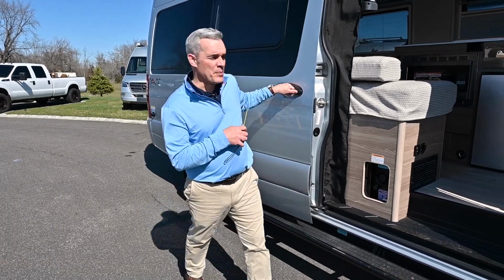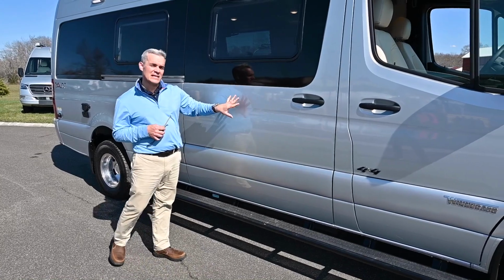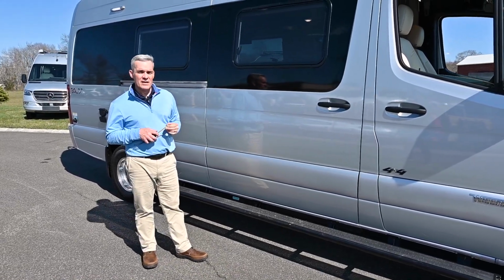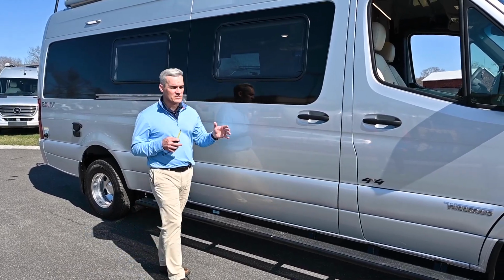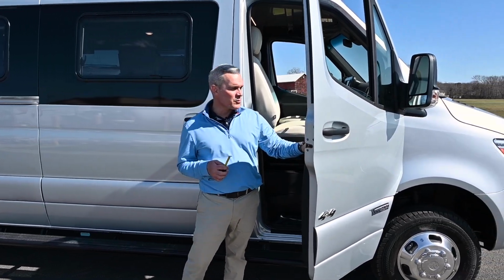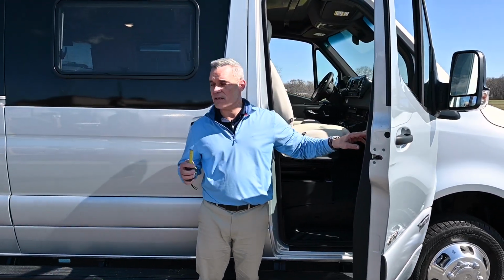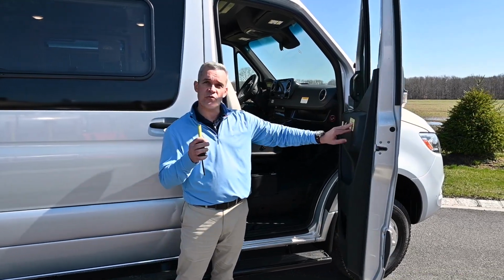You'll see that this is not a power sliding door, it's manual, so that's going to be one of the other differences. It's not an option on the 4x4, and sometimes people will ask, well, why did Winnebago do that? There's always going to be differences in systems, and a lot of times it's going to come down to the yellow sticker, which is the occupant cargo carrying capacity, which in this case, for the 4x4 version, the other one was 24 and change, 24.15.